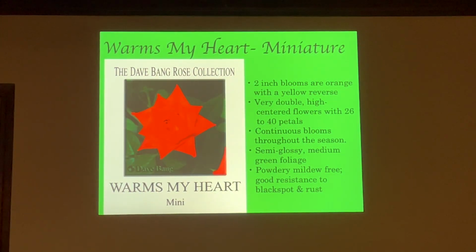Warms my heart. Now, this picture is not very good. On my computer, you can see a lot more definition of the petals. But the 2-inch blooms are orange with a yellow reverse. Well, based on the picture that I have on my computer, I would not say it is fire engine orange. It's got a lot of red in that orange, not so much yellow. So if you wanted something that was more on the red end of things, this would be it.